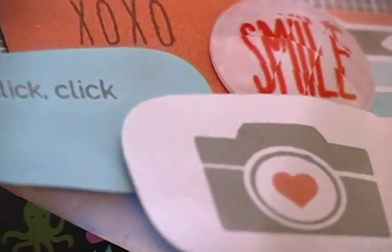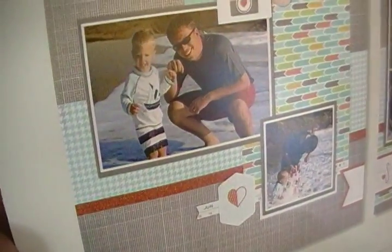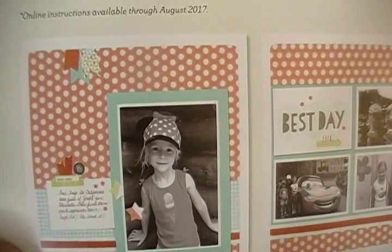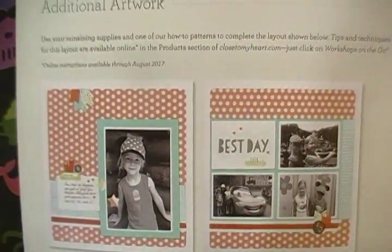This is the Workshop on the Go, and the layout came out adorable. I'll be doing another video on that, but I just want to show you some of the paper. Okay, look at that fun background right there, and look at the blue houndstooth. Awesome. And then look at the smoothie heart, smoothie dots. I'm in love. I love this paper.